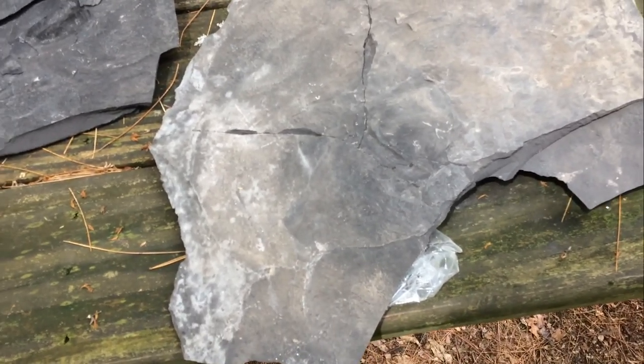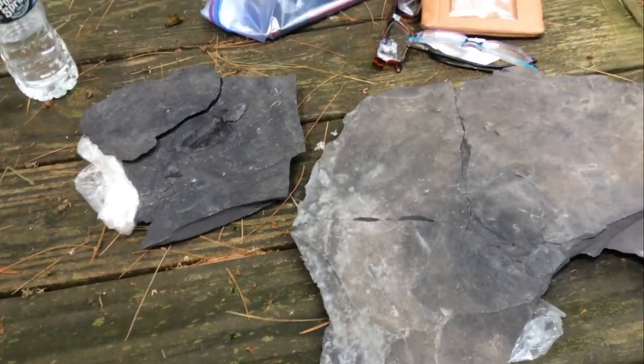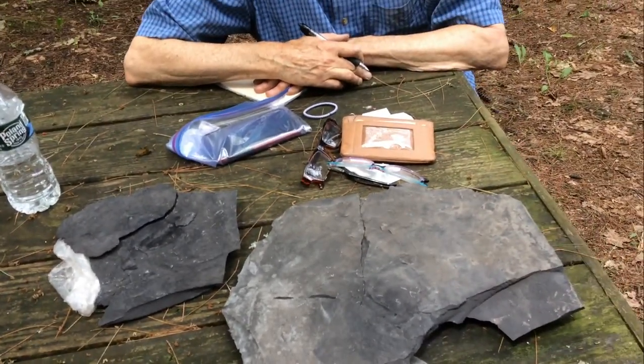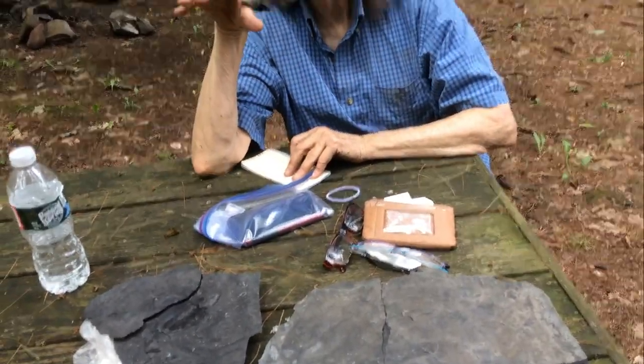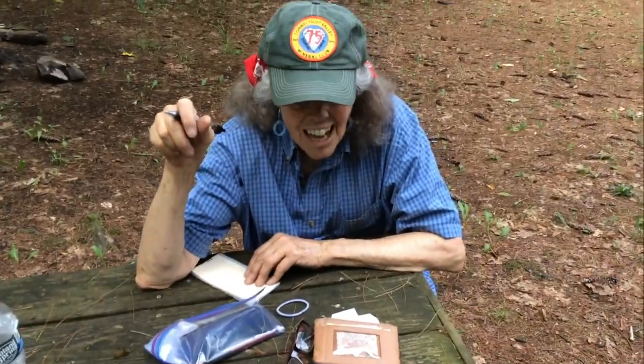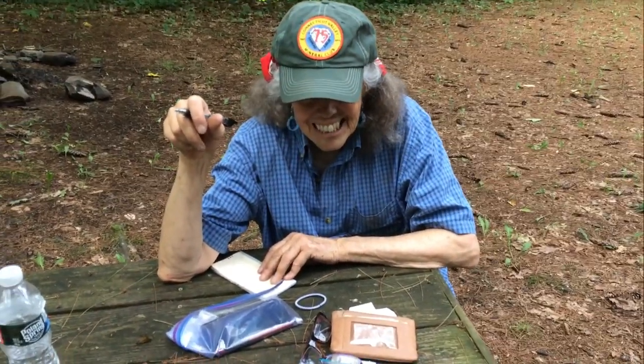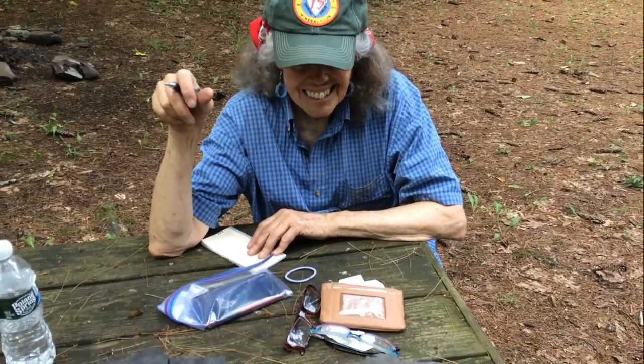In fact, their front ends and rear ends look very similar. It's hard to tell which way they're going. Do they have that eye feature on the front end? Yes, there should be an eye feature on them. In fact, I see a little bump there. I wonder if this is actually the front or the back. Well, I'll take it, front or back. Isotelus. Okay.